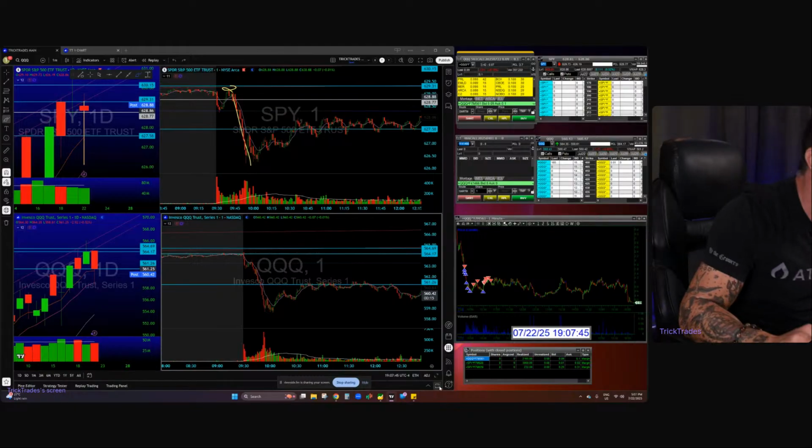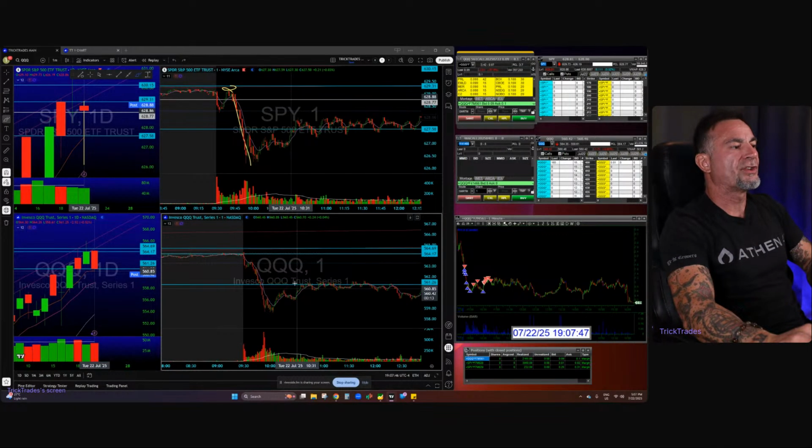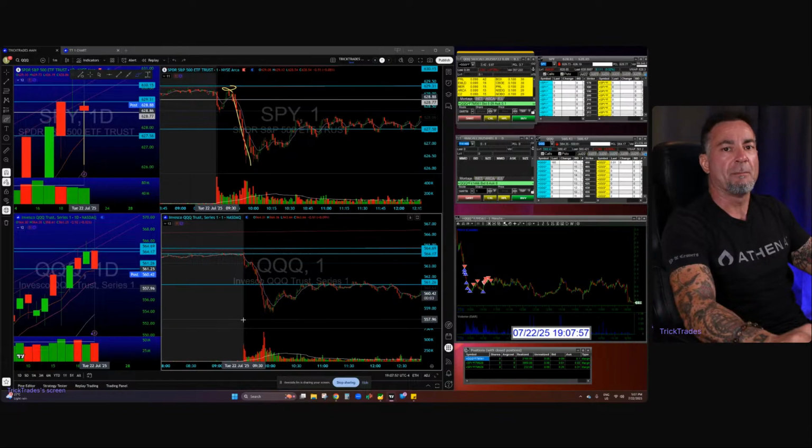Locking in $2,165 on a trade that didn't work. Really, one could make the argument that it is a failed trade, and maybe you would be right, but I'm still green on it. And at the end of the day, that's what matters, is being able to manage these positions effectively and not find yourself in a jam. So really nice on that.